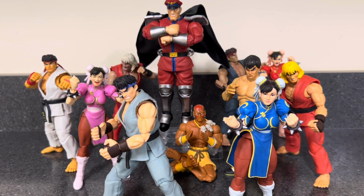So I'm gonna power through this list really quickly. I'm not gonna do honorable mentions because everybody that didn't make the list is an honorable mention right off the bat. Because again, all of these figures are 10s. It is exceedingly difficult to pick five of them to be the best. It's just gonna be all about the feels. So I'm gonna start off with number five.